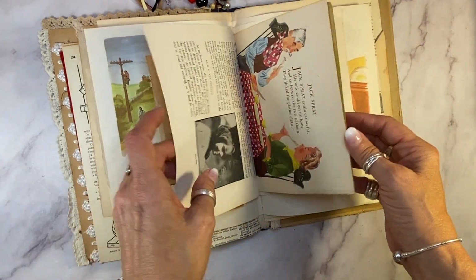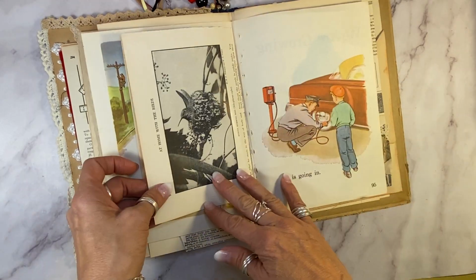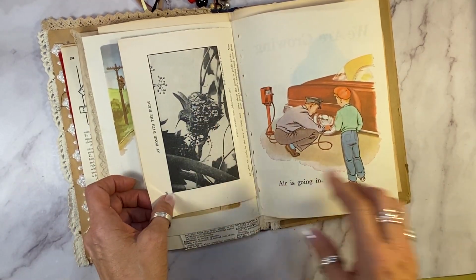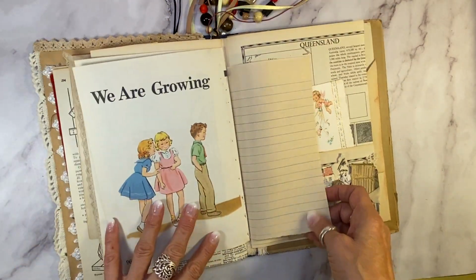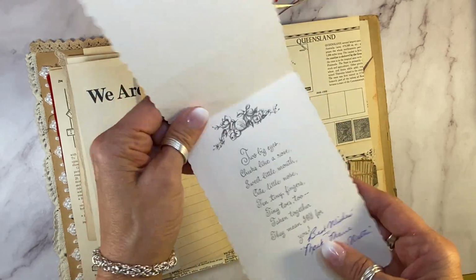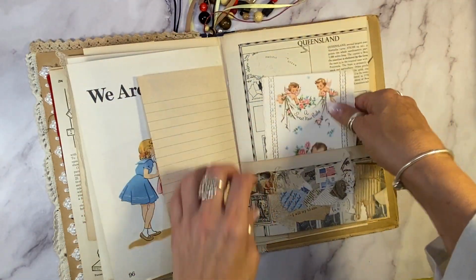And then a whole bunch of vintage children's book pages here. Wonderful poems and stories. Home with the Birds. That is from the early 1900s. Look at that beautiful picture there, the bird in the nest. Another children's book page. We are growing. This is one of these wonderful 1950s baby cards that I have, and it's just in there for fun. I just think it's lovely.